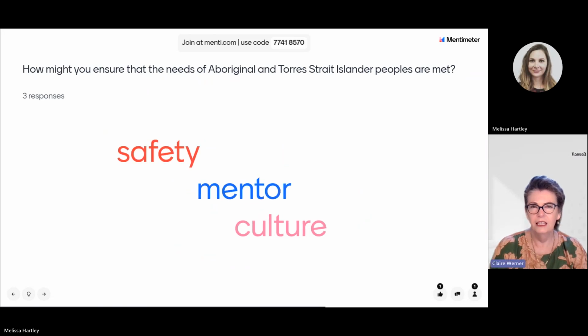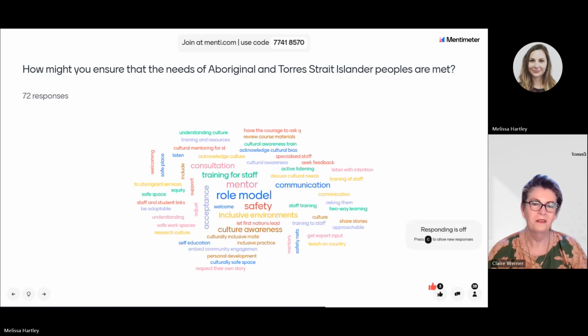So now let's take that same concept and think about it in the context of Aboriginal and Torres Strait Islander people, and how would we ensure the needs of Aboriginal and Torres Strait Islander peoples are met? What could you do in your organisation? Okay, thank you. Again, some really fabulous responses in there. And there's a few that are sitting clustered in the centre that are ideal. So consultation, we need to ask. And one of the other things that we've got sitting up the top is have the courage to ask questions.